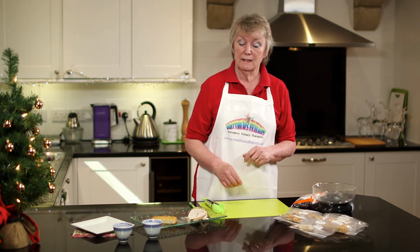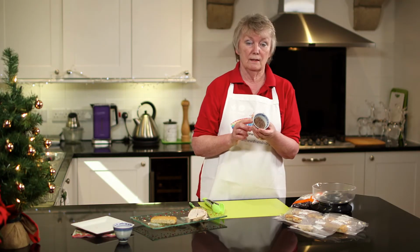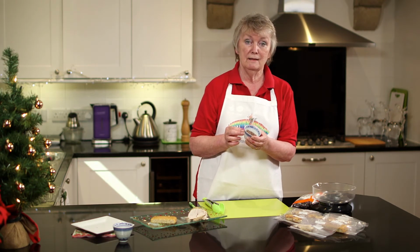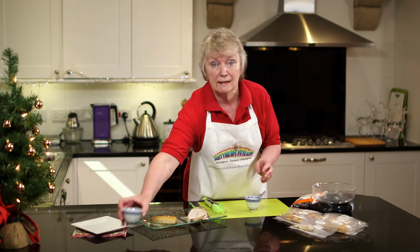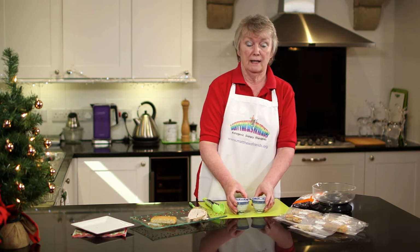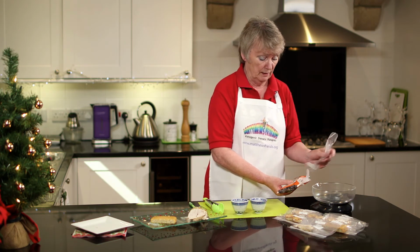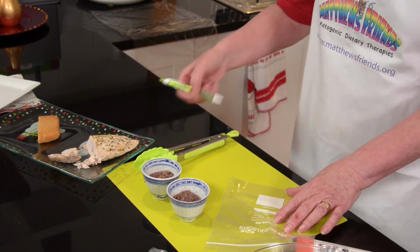Now you may remember that we did some Christmas puddings, and I've got a couple of snack size puddings here, little ones. If you've got the luxury of keeping the puddings in the basins, then please do before you freeze them, because then they'll all be ready for you to pop in the microwave or the steamer to reheat. So you've got 2 snacks there. They'll go in a bag together. You don't have to do these separately. Mark the bag exactly what it is in there.